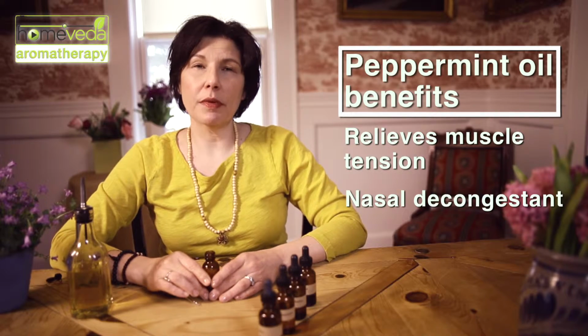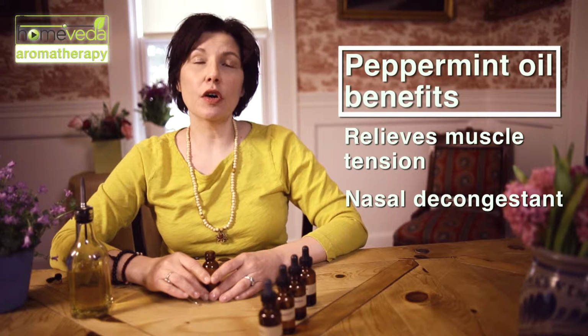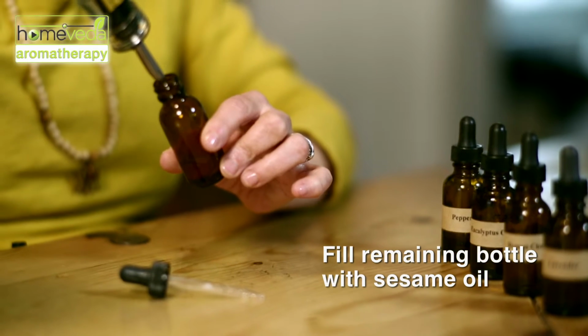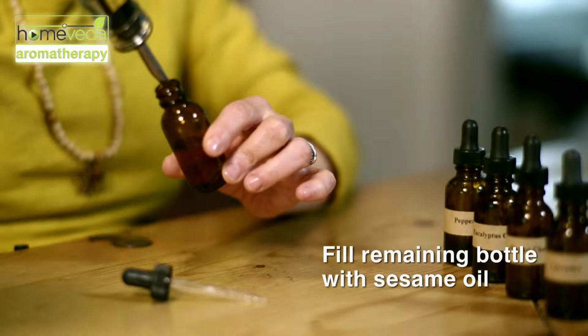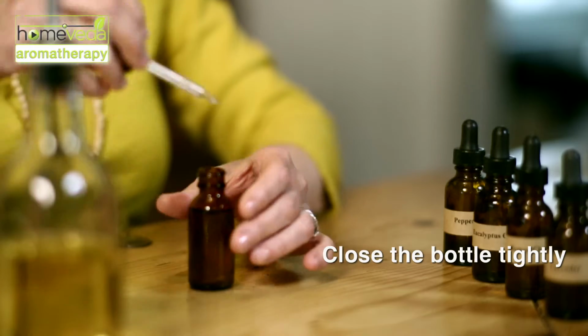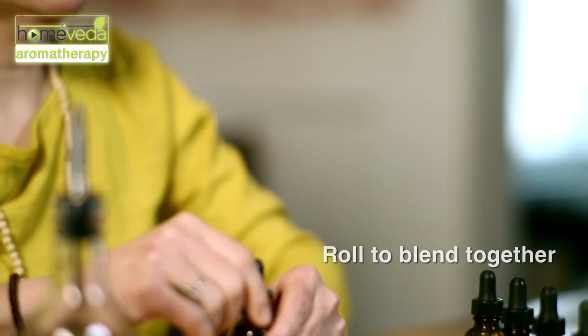The stems of peppermint contain menthol, which is a pain reliever and helps relieve headaches caused by muscle tension and nasal congestion. Then fill the remaining bottle with sesame oil. Sesame oil is also very grounding and good for headaches. Close the bottle tightly and roll it to blend all the ingredients together.